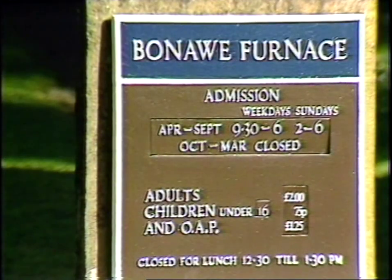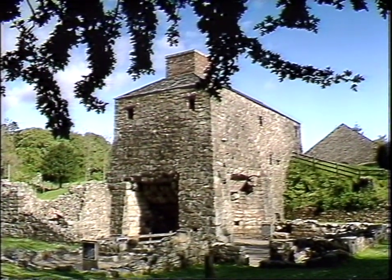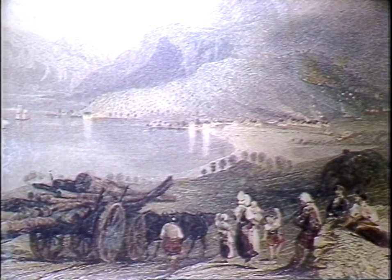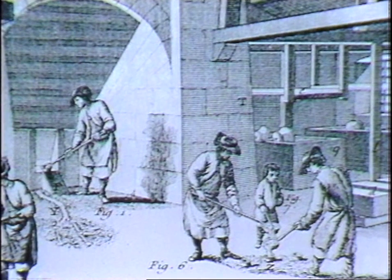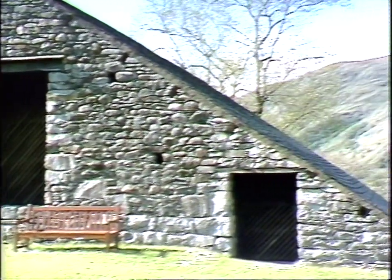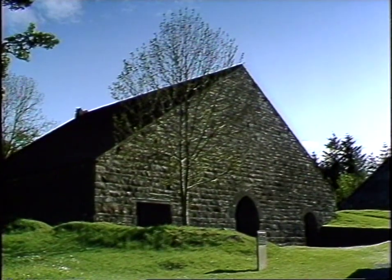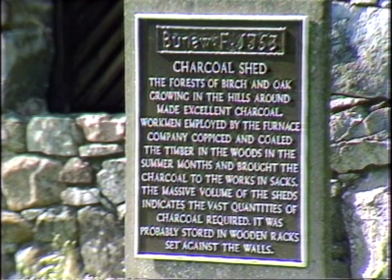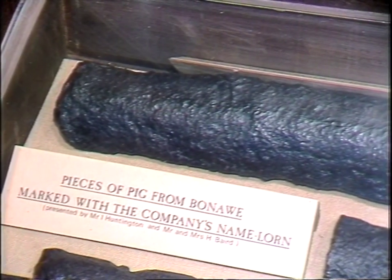At Taynuilt, Historic Scotland has preserved Britain's most complete example of a charcoal-fueled iron furnace. When Bonawe was founded in 1753, the presence of trees rather than iron ore determined the siting of blast furnaces. 100 years later, all of Loch Etive's birch and oak forest had been felled for charcoal. The furnace was driven by water power, and the finished pig iron was transported back to the owners in Cumbria via Loch Etive.